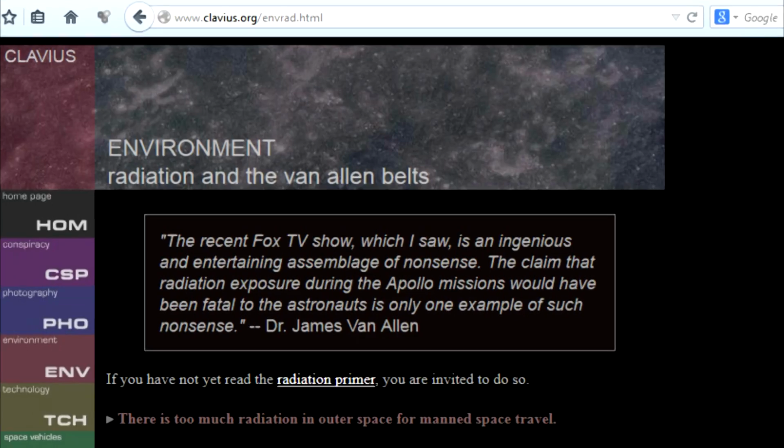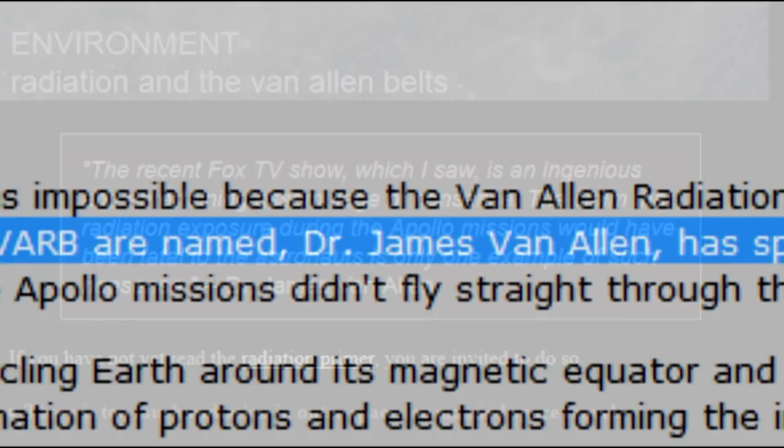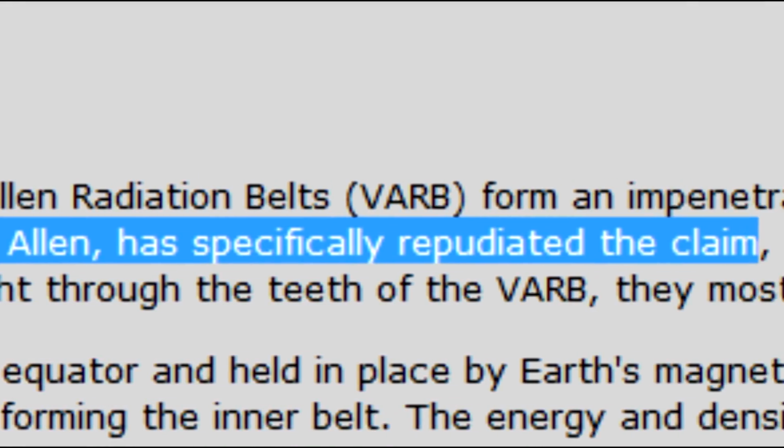Subsequent to the Apollo missions, Van Allen reportedly recanted on his stance about deadly radiation, and his subsequent retraction has frequently been flogged by propagandists. In particular, they are fond of citing this alleged email from Dr. Van Allen.